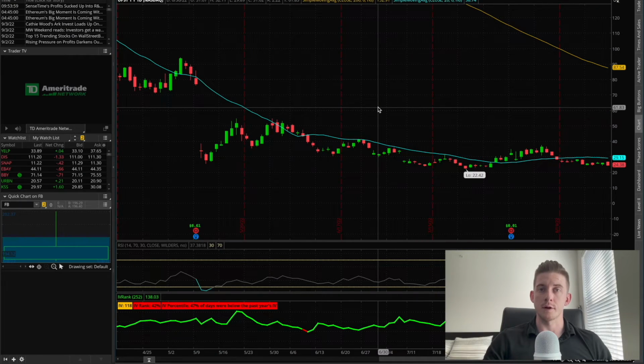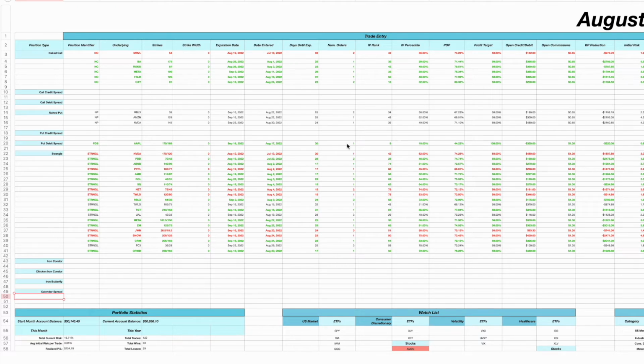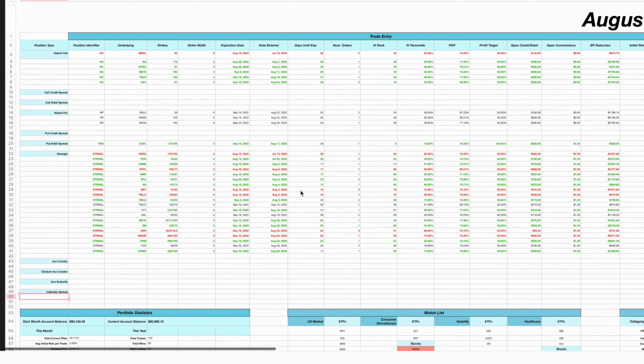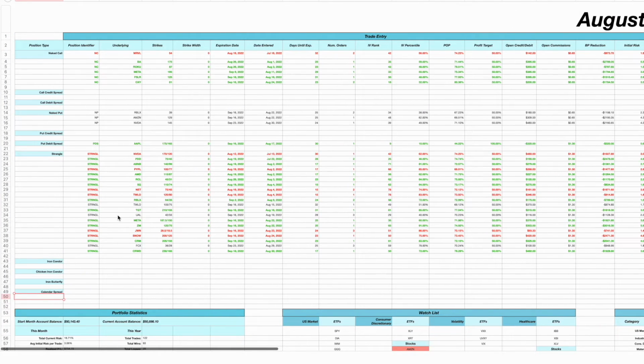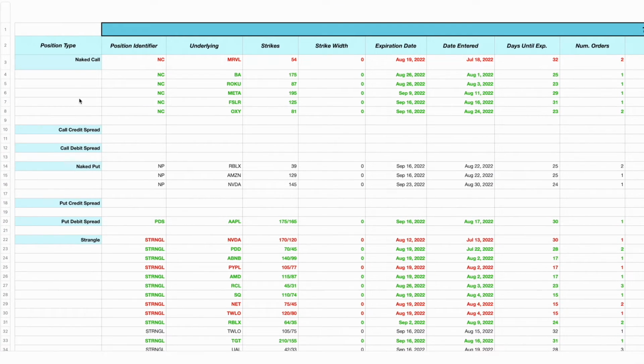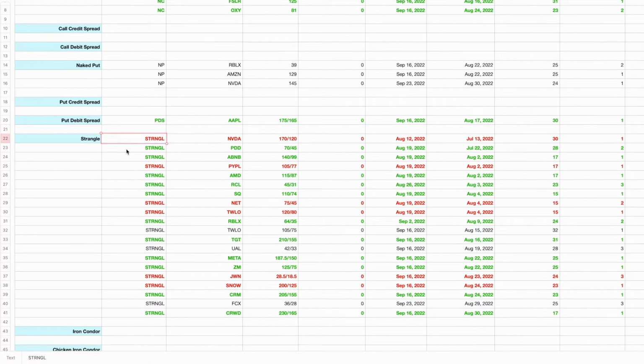Right, so for example, if I come over here, as you can see, this is my spreadsheet specifically for the month of August 2022. And specifically at the top here, this is where I log all my new positions. And so as you can see, I have things organized by their position category, like these are all my naked call options. These are put debit spreads, short strangles, naked puts here, etc., etc.